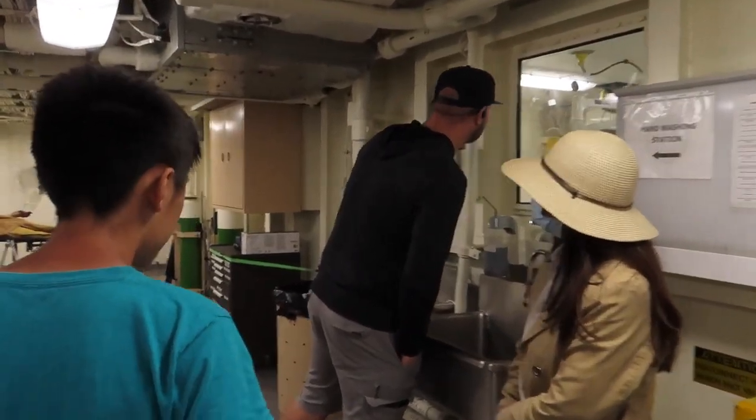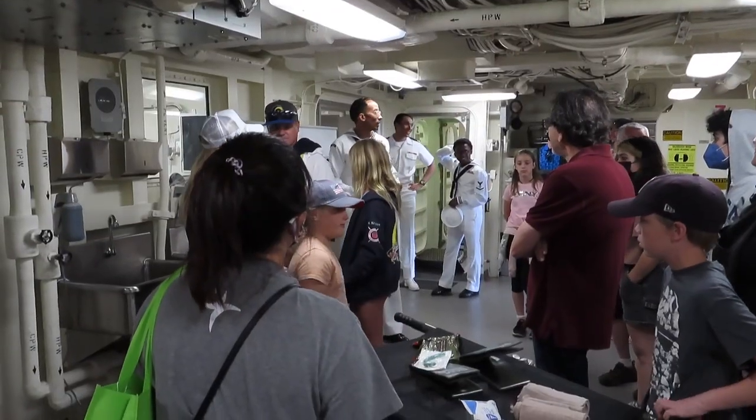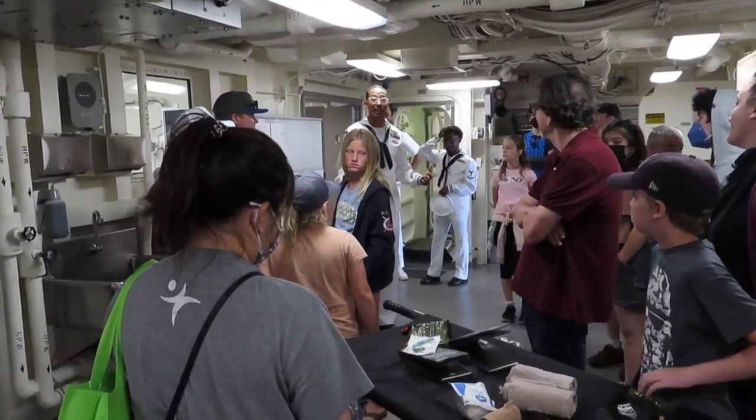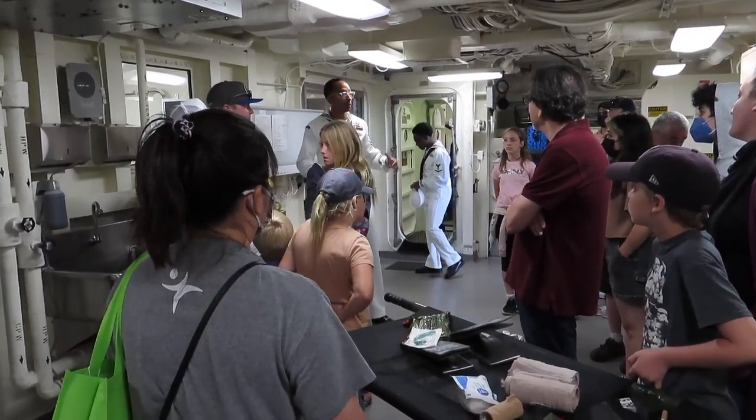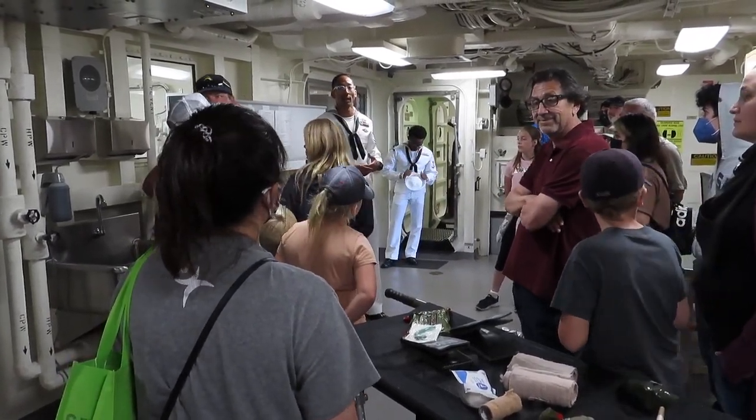Medical ward. Absolutely. Pretty awesome, right? See, it goes without words. So, should we have like a mass casualty or multiple casualties? This would be where we would sort them, prioritize them, and treat them.